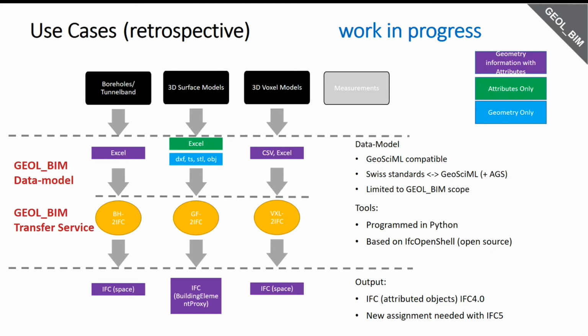It is assumed that the data then fits with the GeoBIM data model, which is very limited to the scope of what is needed for GeoBIM. It incorporates the limited scope, and the attributes belonging to that are then looked at in terms of Swiss standards, and they're related to GeoSciML to make sure that it has a connection to that. Where GeoSciML does not go far enough into geotechnical detail, for example, AGS has been looked at, and the whole basic structure of the data model is GeoSciML based, so it has a very strong compatibility with GeoSciML.